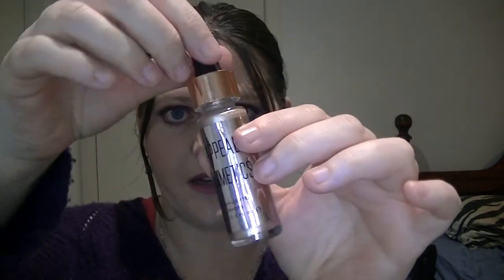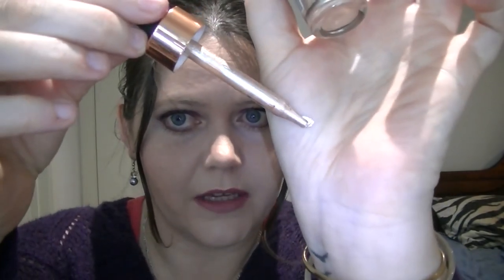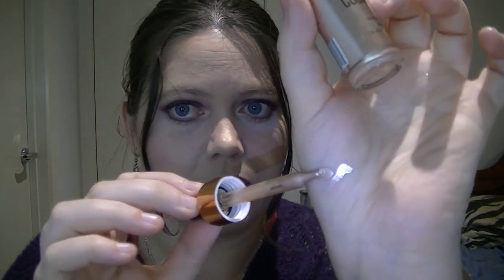This is highlighting drops, and I don't know how to use these, but I'm actually really excited. This is by Appeal Cosmetics. They are highlighting drops. I actually want to show you what this looks like if I possibly can. It is quite interesting. Let me see if I can just wipe a little there for you. Look at that. Maybe just a little bit more. Let's see if I could just wipe it good. See how that's shiny? So I really can't wait to actually play with that.